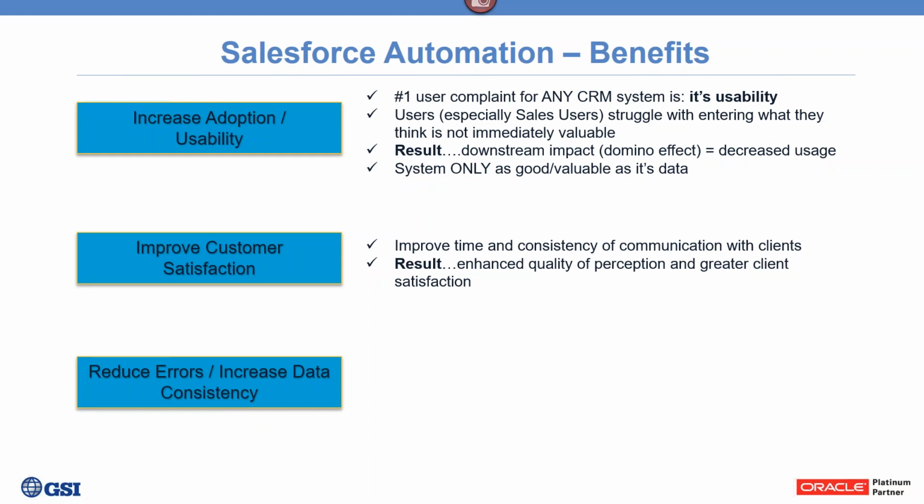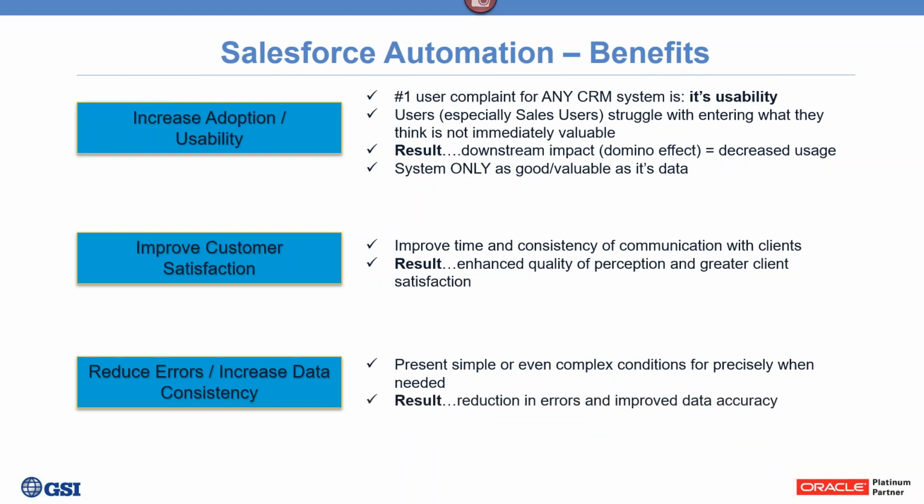And it'll reduce errors and increase data consistencies. And as I mentioned, nowadays, because we're so inundated with information, it's important to make sure that our data is as accurate as possible, and having a system that automates that process will enable us to reduce those errors and increase data consistency because we are reliant on our system. The result of that is going to be reduction in errors and improved data accuracy.